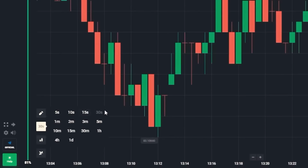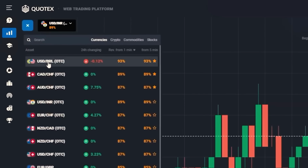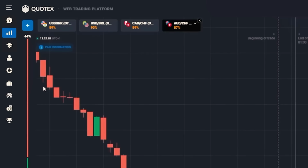Let's get to the settings. The candlestick time frame is 30 seconds and the trade time is 1 minute. Our currency pairs for today are US dollar and Indian rupee, US dollar and Brazilian real, Canadian dollar and Swiss franc, and finally Australian dollar and Swiss franc.